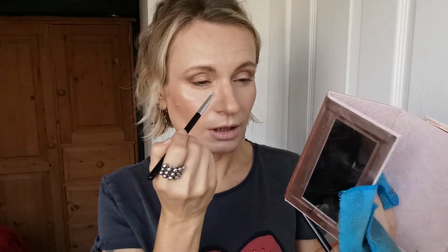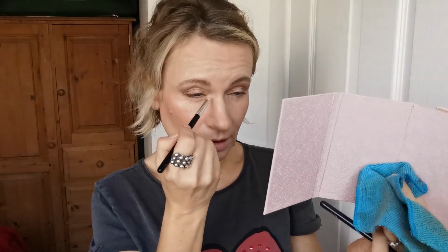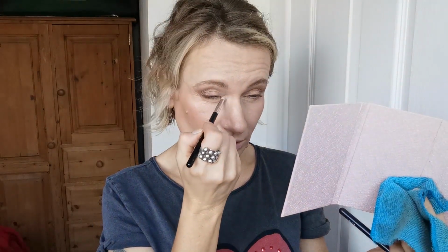Then I'm going to go slightly with my tiny little brush with this fizz. Oh, they have names. I didn't see the names. I'm going to put this fizz right in the corners of my eyes, just to brighten up more.